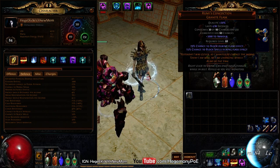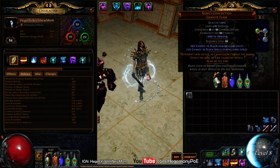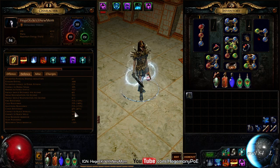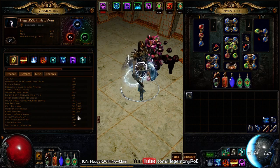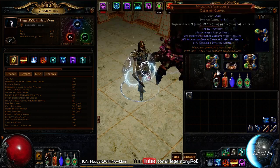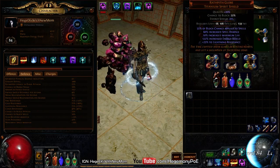We did end up using the Rumi's concoction. I had a bottom rolled one and I divined it one time and I got near perfect rolls, so that helped a lot defensively. With the flask up, we can get 54 block and 45 spell block. We get a bit more through the conversion through Wrath Pith, 55% block chance applied to spells.